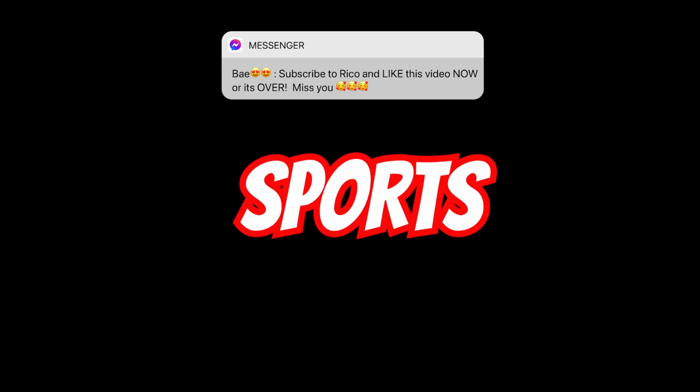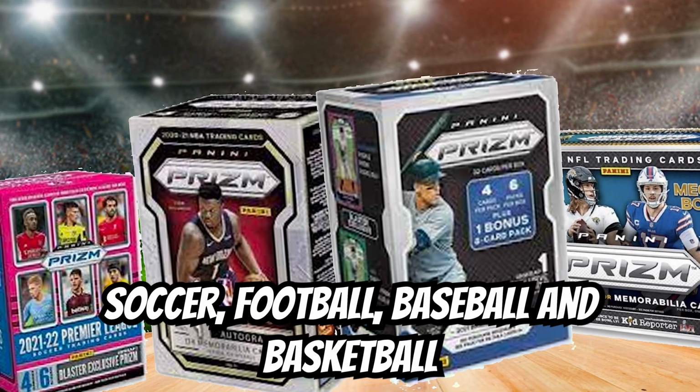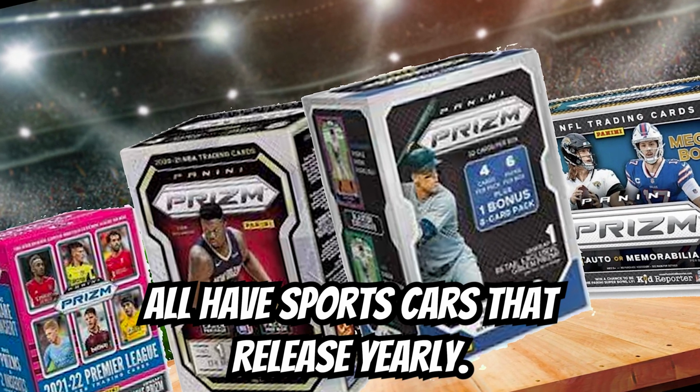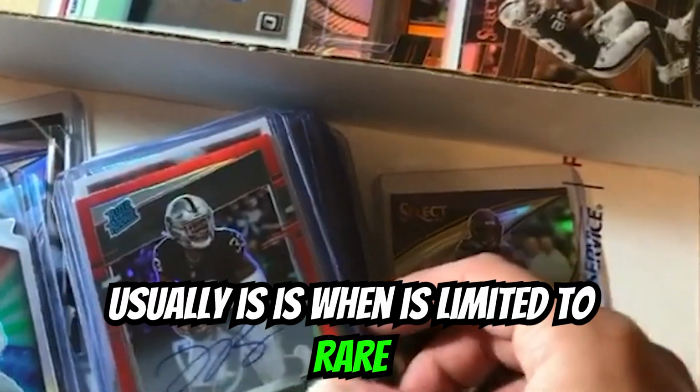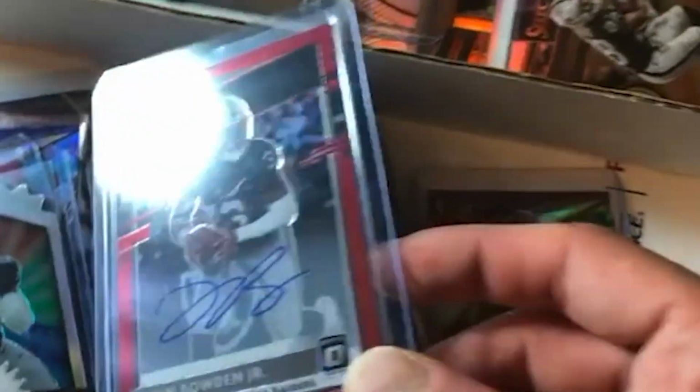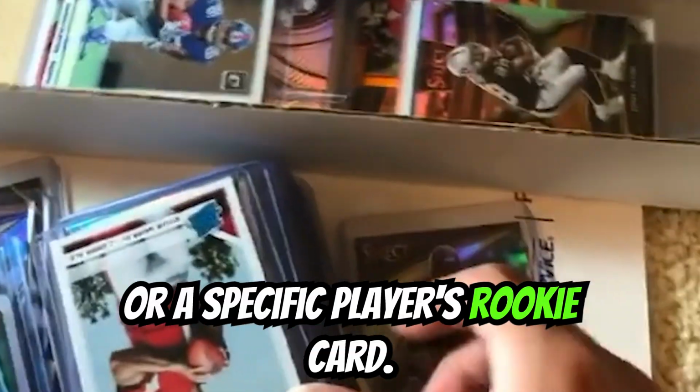All the major sports, soccer, football, baseball, and basketball, all have sports cards that release yearly. Where the value of a card comes into play is usually when it's limited, rare, or a specific player's rookie card. I've always known about the collectibles world, but I had no clue that the everyday person with the time, the initial startup money, and even an interest in sports itself could get in and make some money.